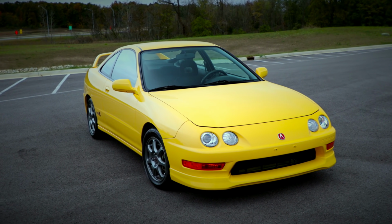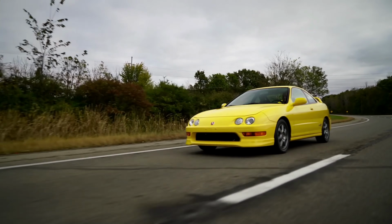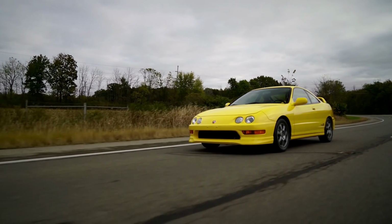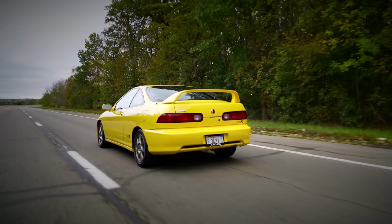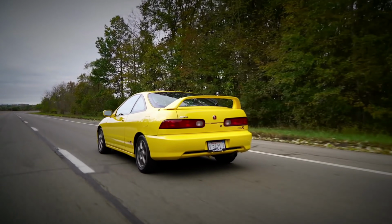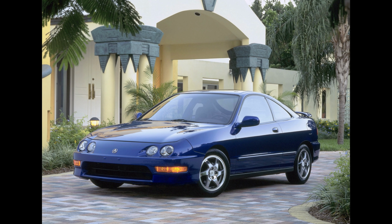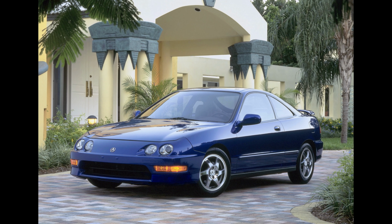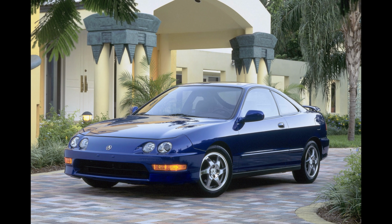The first Type R to arrive in the United States wasn't even called a Honda. It was the track-focused 1997 Acura Integra Type R. I almost bought one in 1998. But at the last minute, I was swayed to the GSR, which featured a similar B18 engine and a quick-shifting 5-speed. But the GSR came with a leather interior and more color options. Mine was Cypress Green Pearl.